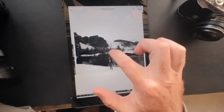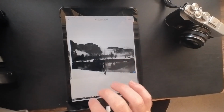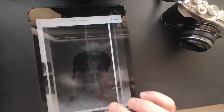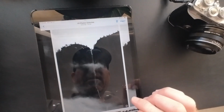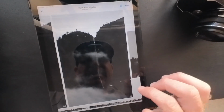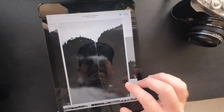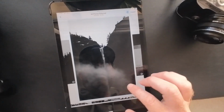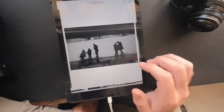I made sure to lift my camera up so her white face would stick out from the background a little bit better. Here I zoomed in again to Yosemite Falls, an absolutely lovely scene. Yeah, it's okay. More fog. Yeah, the fog was rolling in. I think this is at 400 millimeters.